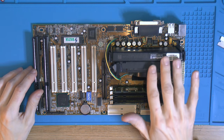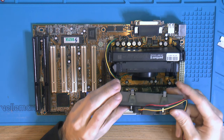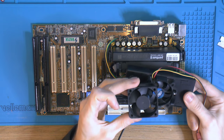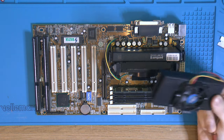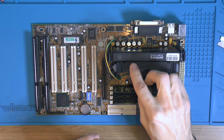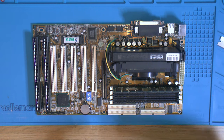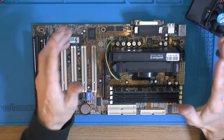I want to replace this heatsink with a new one, or well, a used one, with a slightly used fan from a much more modern system. I picked it out of a power supply. To replace this heatsink, there are screws that are also like rivets. You have to screw them out, and if they won't come out, you have to drill them out. So to do that safely, you usually take the CPU apart.